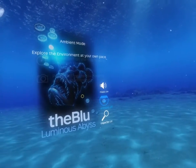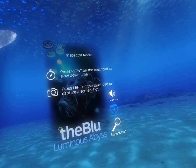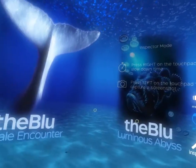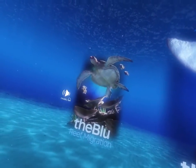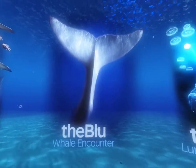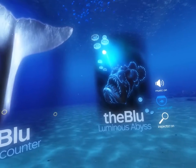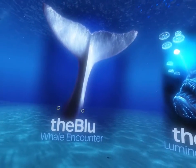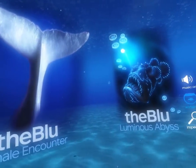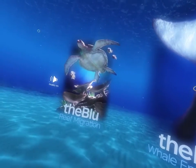But this one you can turn that off, and the inspector gives us the options I showed you earlier with the slow down time option and the option to take screenshots. And you can also turn the music off here, but other than that, these two don't have those options. I don't quite know why that is. The blue one kind of makes sense, since the whale only comes around the one time, and other than that, there's not a whole lot to see. But I feel like this one, the Reef Migration, should probably have that same ambient option, but that's just my opinion.